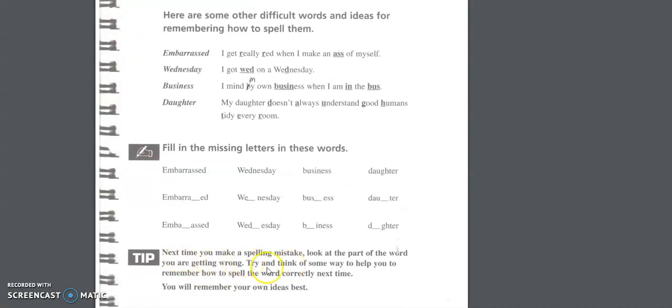Next time you make a spelling mistake, look at the part of the word that you are getting wrong. Try and think of some way to help you to remember how to spell the word correctly next time. You will remember your own ideas best, so you can make up some of your own. It's a good little technique and it does work, so try it out.